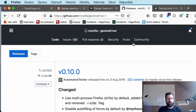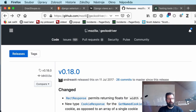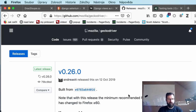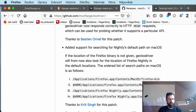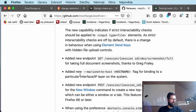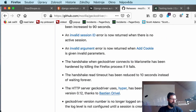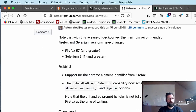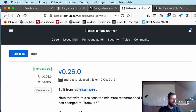Okay, so what was the minimum requirement again? I mean, top releases. So 60. So 58 would be... Driver crate. Last update was 57. And we have 58. So, I mean, 21.0 should be supported. But also, let's try anything lower than 26.